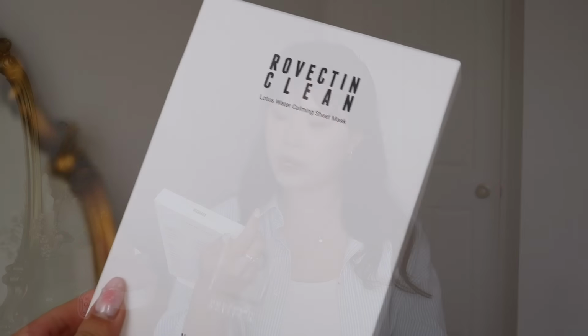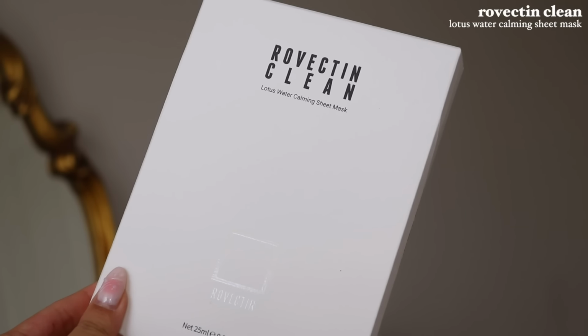I have this one from Revicton. It's their Lotus Water Calming Sheet Mask. I also really love this as well. I use so many sheet masks, like so many, guys, that it's hard for me to remember each and every one of them. This one I remember liking, but it also didn't stand out at the same time.